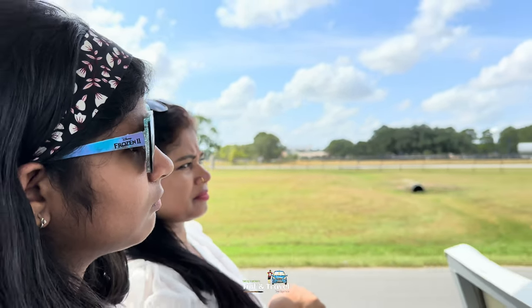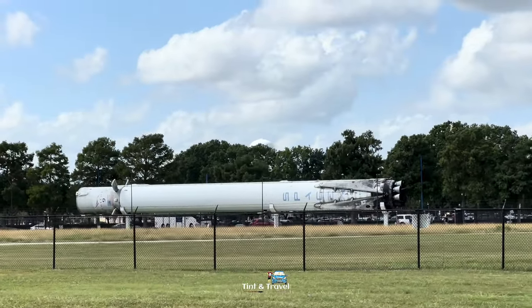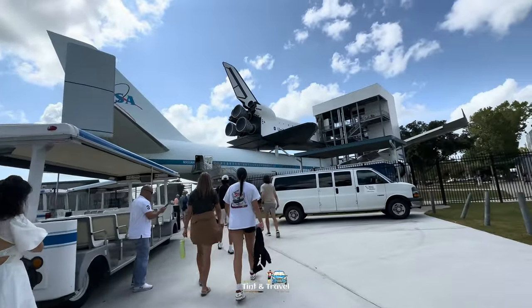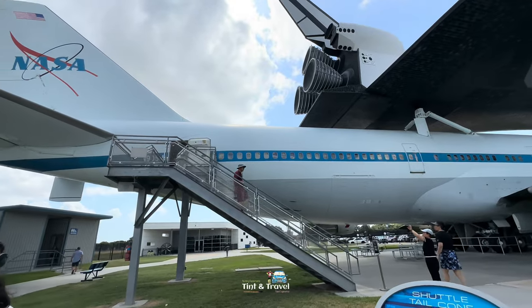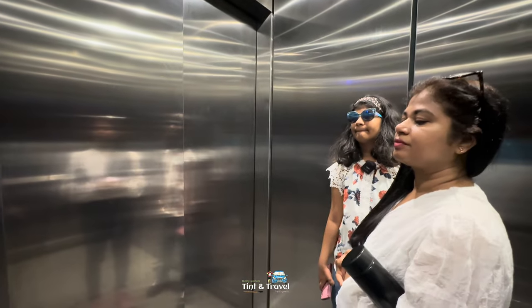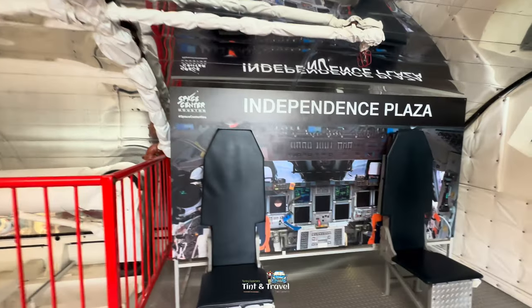While the Space Shuttle Independence is a mock-up, the Boeing 747 is the real deal, used to carry shuttles from California and New Mexico to launches in Florida. One more second as we get the gate open. So this is Independence Plaza. We can go on top of this and see. Now we are going to the shuttle flight deck.